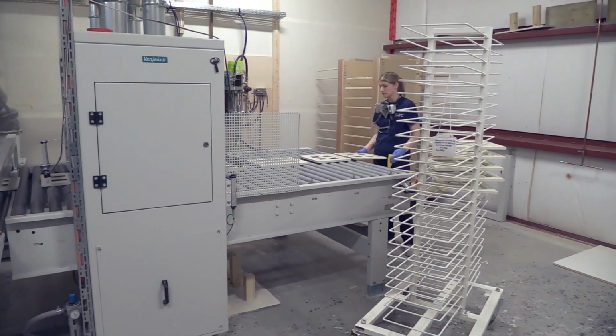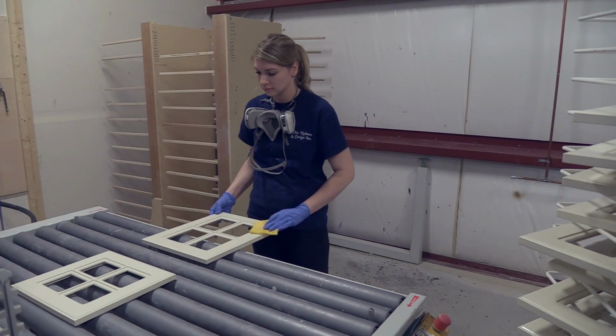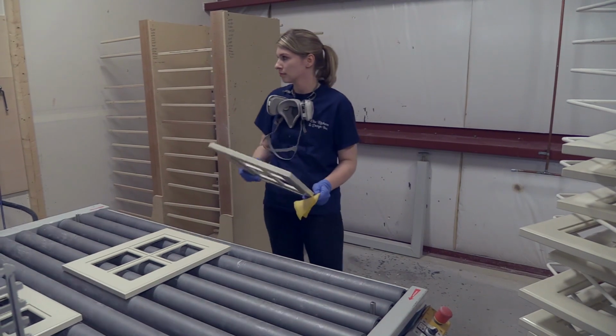Then it leaves there and the parts go into the finishing room. I have a flatline finishing machine which puts an amazing finish on the product for us. It gives a precise finish. If you're looking for 3 mils, you'll get 3 mils from Monday to Friday.